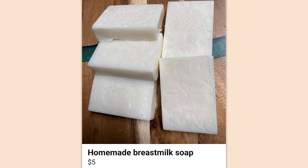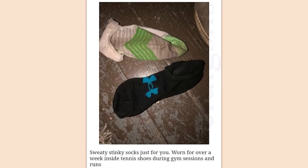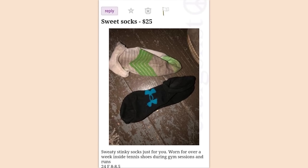Homemade breast milk soap. Oh, nice. What's it made out of? Oh, milk. From my breast. What? No, not nothing. Sweet socks, $25. Sweaty, sticky socks just for you. Worn for over a week inside tennis shoes during gym sessions and runs. Okay, look. If these were girls' sweaty socks, I'd understand the creepy demand for it. But if not, either there are some weird people desperately trying to get rid of their stuff, or someone seems to assume that dogs can use the internet.